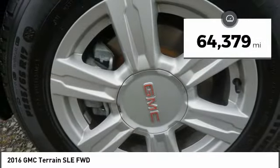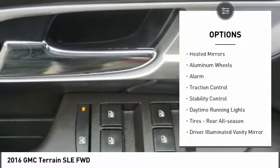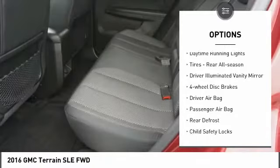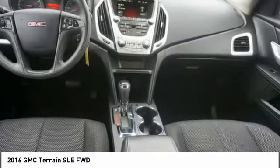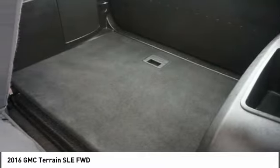This vehicle has less than 65,000 miles. Here are some of this vehicle's great options: tire pressure monitor, heated mirrors, aluminum wheels, alarm, traction control, stability control, daytime running lights, tires, rear all season, driver illuminated vanity mirror, four-wheel disc brakes.